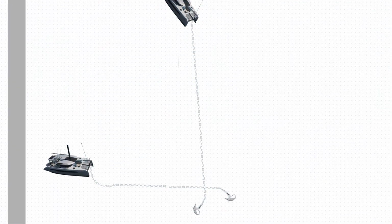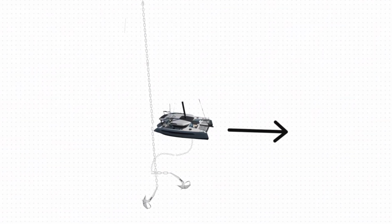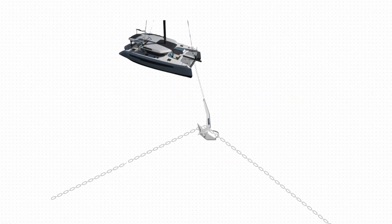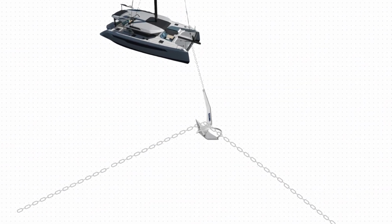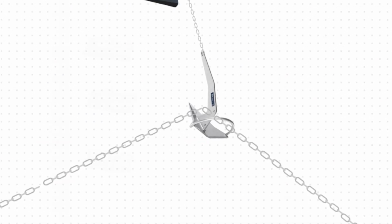The first thing to understand is that there are two ways your anchor can foul. The first one is where another boat drops their anchor over the top of yours, and as you pull your anchor out, your anchor grabs their chain. That is obviously what happened here, and we even predicted it several days earlier. It doesn't matter whose fault it is because it still has to be fixed.